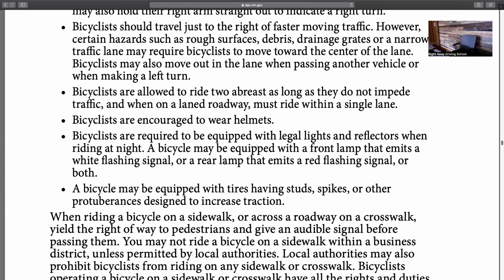Motorized bicycles. A motorized bicycle is defined by its speed capacity. It is capable of traveling at speeds of 30 mph or less. Rules that apply to bicycle riding generally apply to motorized bicycles. Motorized bicycles are not allowed on sidewalks, freeways, or lanes and trails designated for pedestrians and bicycles.